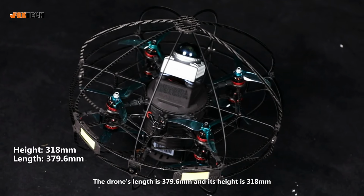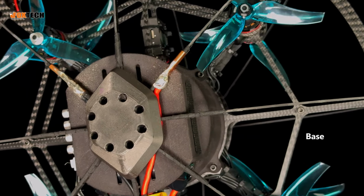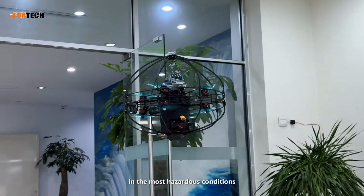The drone's length is 379.6 millimeters and its height is 318 millimeters. This is the base of the drone. Its collision-resistant design features a protective cage, ensuring continuous operation even in the most hazardous conditions.